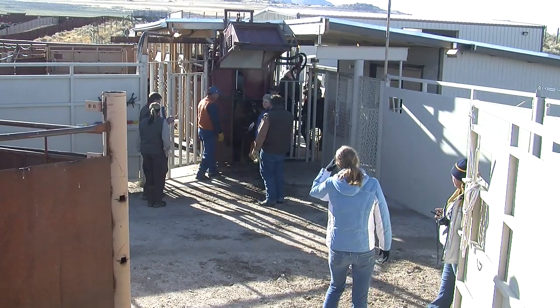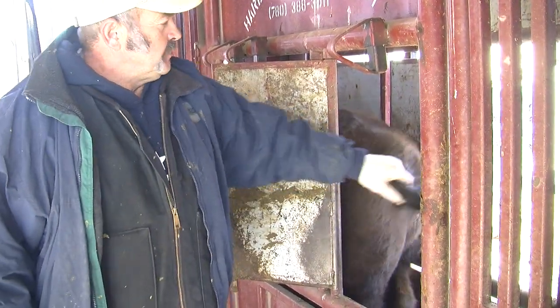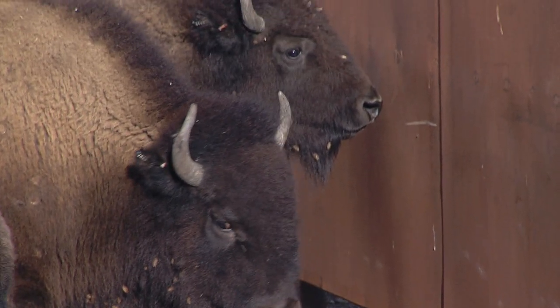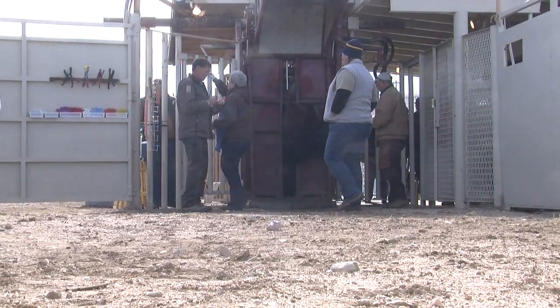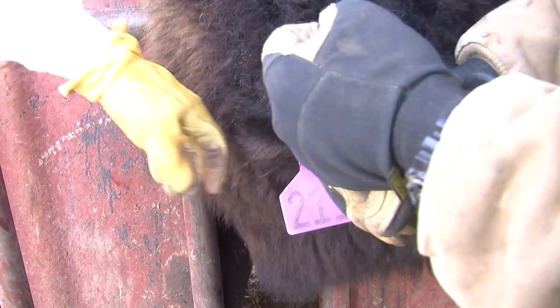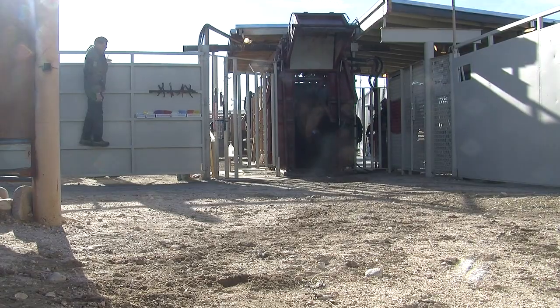How old is she? Whoops. 14. She pregnant? If it's a female, she's preg checked. And if she's pregnant, she stays on the island. 4 months pregnant. Okay. If it's being sold, we'll take a blood sample and it'll be tagged with a sale tag, and then it'll be moved back into the sale pen area.